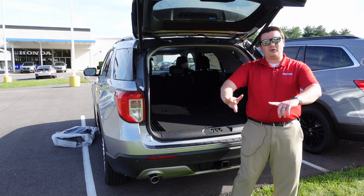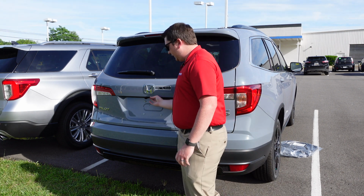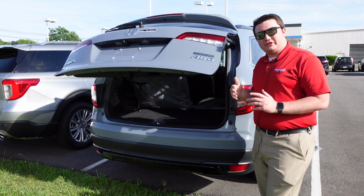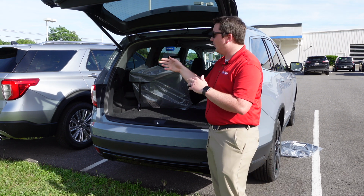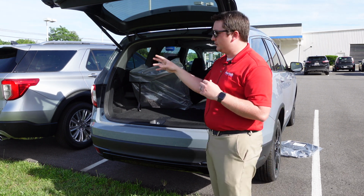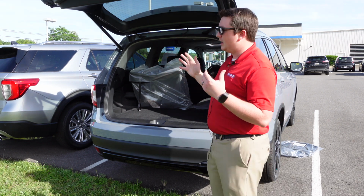Let's jump on over to the Honda Pilot now. All right, Honda Pilot time here. Now, your release here for the hatch is right below the Honda logo. It's a little bit easier to find on the Honda Pilot. So again, Ford, if you're listening, move the release latch over to the middle of the hatch. I believe that Ford did that because they had that camera that actually has the washer on it, so they didn't have enough space there on the Ford Explorer.